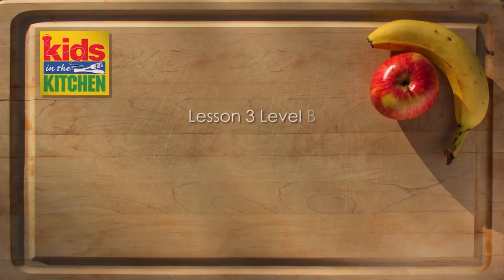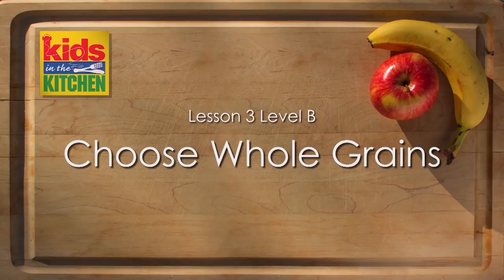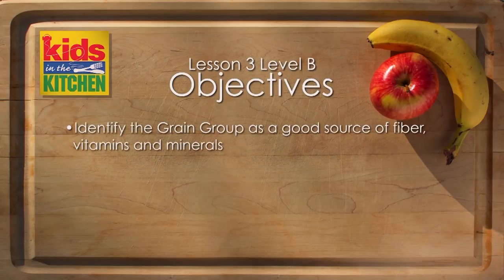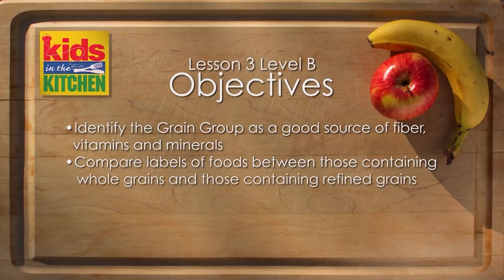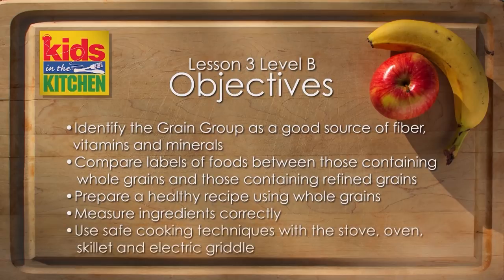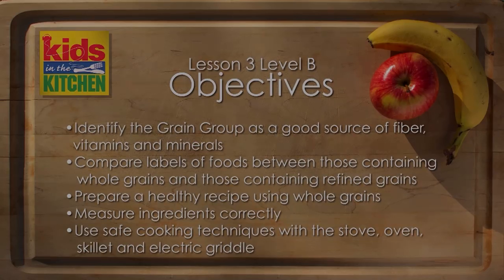Welcome to lesson 3B, Choose Whole Grains. The objectives of this lesson are for students to be able to identify the grain group as a good source of fiber, vitamins, and minerals. Compare labels of foods between those containing whole grains and those containing refined grains. Prepare a healthy recipe using whole grains. Measure the ingredients correctly. And use safe cooking techniques with the stove, oven, skillet, and electric griddle.